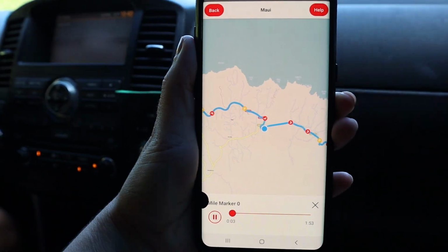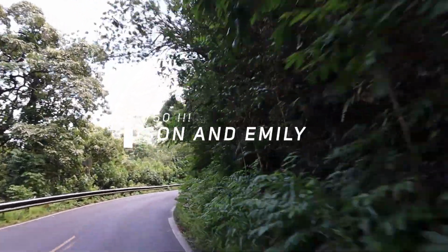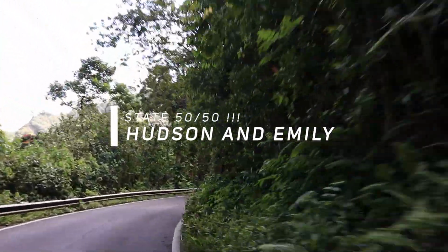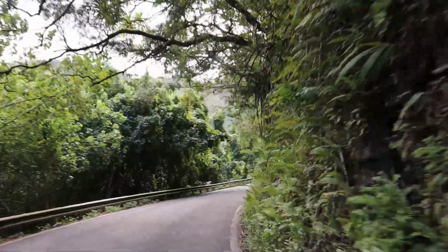All right, it's exciting. Here we go. The road to Hana. Let's do this. Let's do this! Just past the 0-mile marker. There are about 620 curves on this road. 620 curves. You ready for this? Yep, road to Hana, here we go.